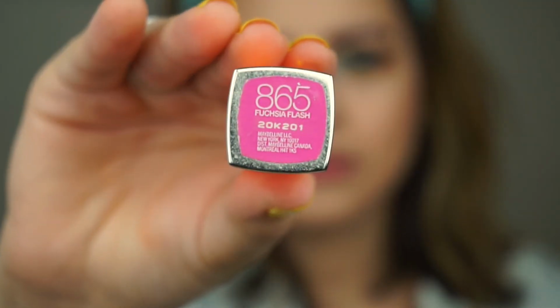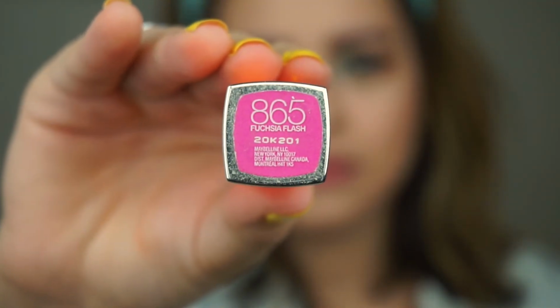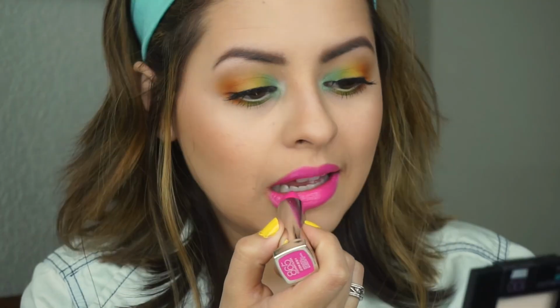I'm going to be using Maybelline's Fuchsia Flash in 865, and I'm going to apply that to my lips as well. I like the bright eyes and the bright lips since I didn't use any pinks on my eyes, but that about completes this look.